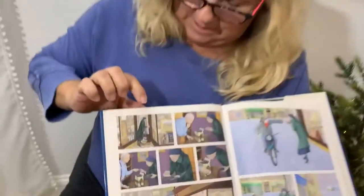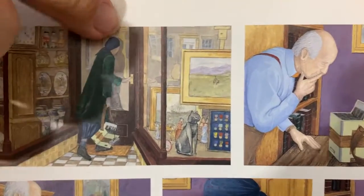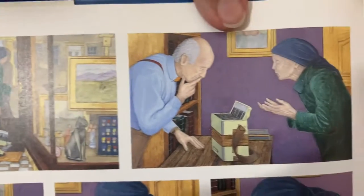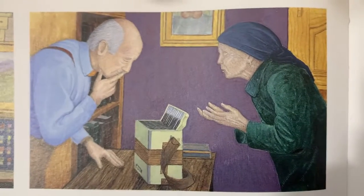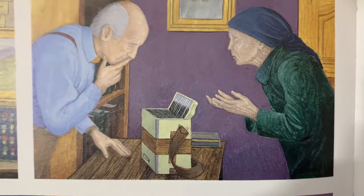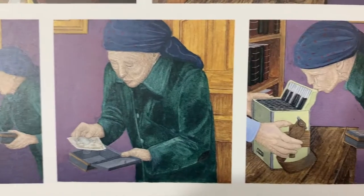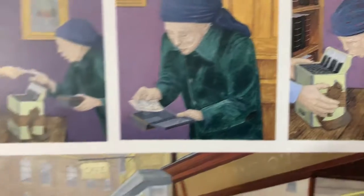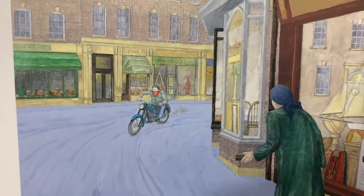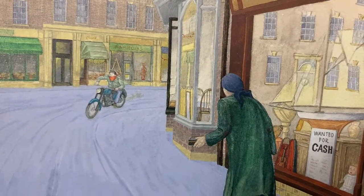So she goes into the store. Here she is with her accordion. She's going in the antique store. And she goes to the man at the counter and he looks at her nice old accordion and he says, I can give you some money for that. And he gives her the money. She puts it in her special box. And the man takes the accordion and she kisses it goodbye because she's had it for a long time and she really loves it. And so she is walking down the street now with her money.